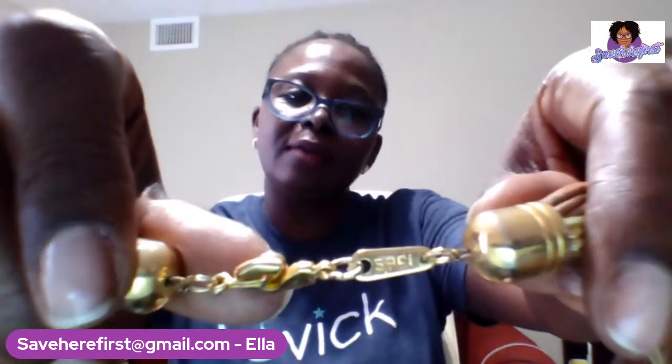Okay, this one's got a marking. I don't know what this marking is. It says SAFI. Okay, let me see if you guys can see it. Okay, you guys can see it. If anybody can tell me, maybe you know what that marking stands for. I don't know what it stands for. It's on both sides of it.